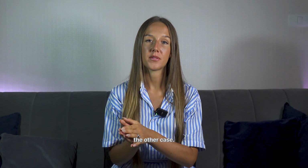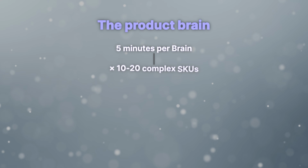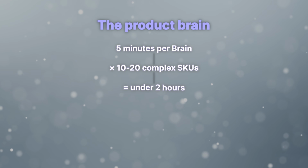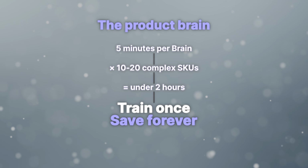Sizing is the other case. If your product is hard to gauge from the photo, you can include a real-world reference in the brain. For example, it's the size of a banana, or it's smaller than an iPhone. That single line removes 80% of the proportion errors you would otherwise produce. The product brain takes only about 5 minutes to set up. So for the 10 or 20 complex SKUs in your catalogue, that is less than 2 hours of work. You train it once and you never have to spot edit those products again.